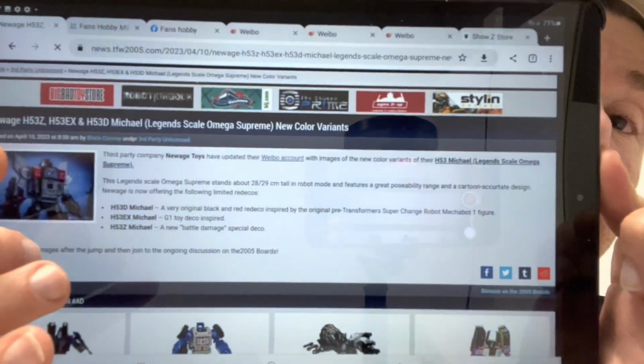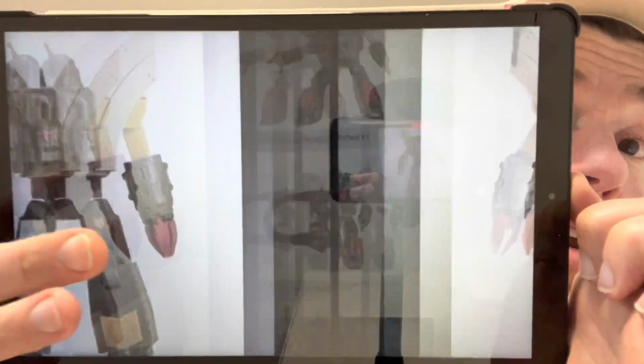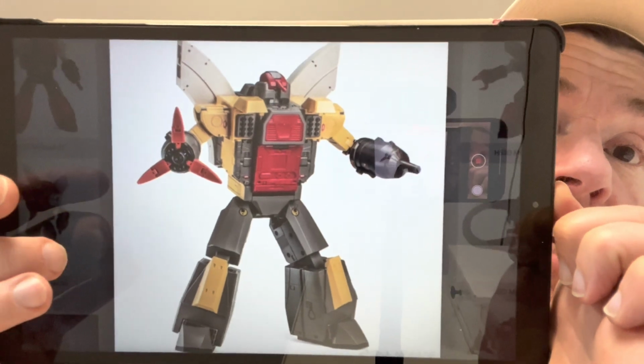This again is something spectacular. I featured that particular colour scheme in the video yesterday. These are the other two versions, and I think there's still one to go, but no word on it just yet. So this is Newage's take on Michael. This is both of them, H53EX Michael, which is the G1 toy deco, and H53Z Michael, which is a battle damage deco. Now let me just move this over here so I can get this in screen much better. So there we go, and that is exactly the same colours as the Generation 1 colour scheme which they used for that particular figure.